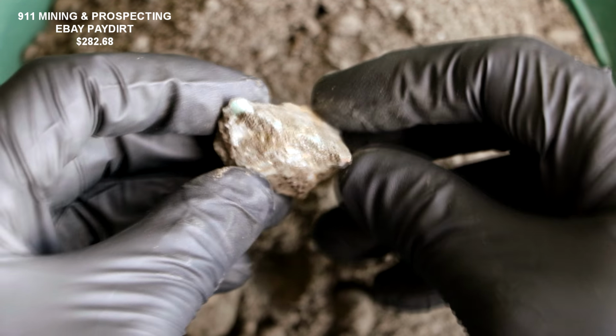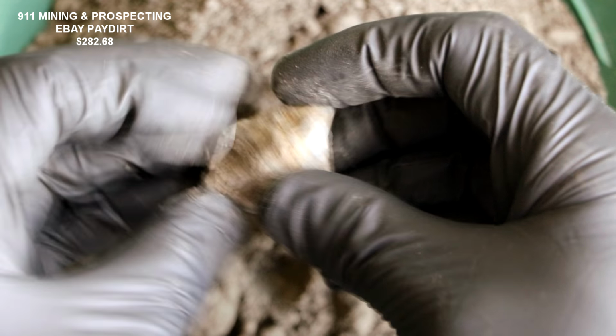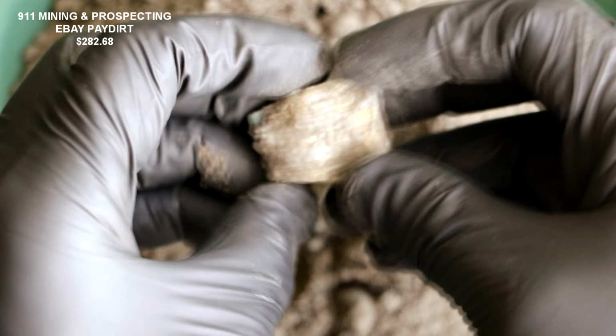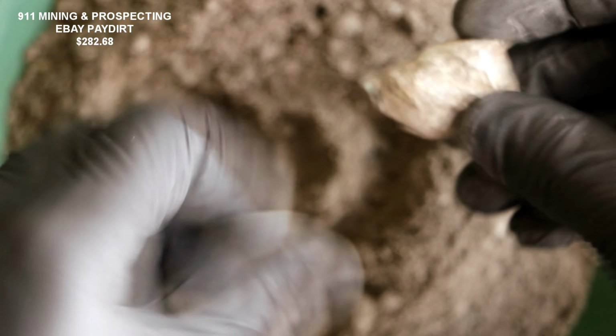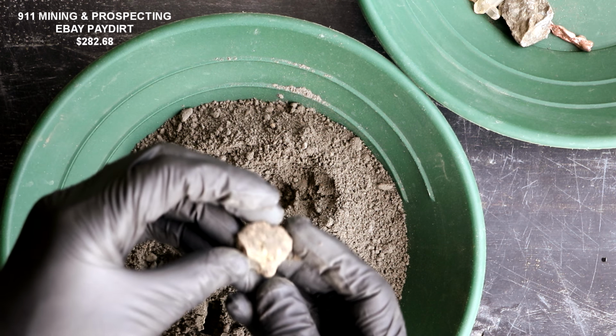There's some more interesting gold ore in there. Lots of pyrite on it. Now there's a lot of dirt sticking to it, so we're going to rinse all this stuff off. I'll just set this into a different pan. Another big piece of ore.